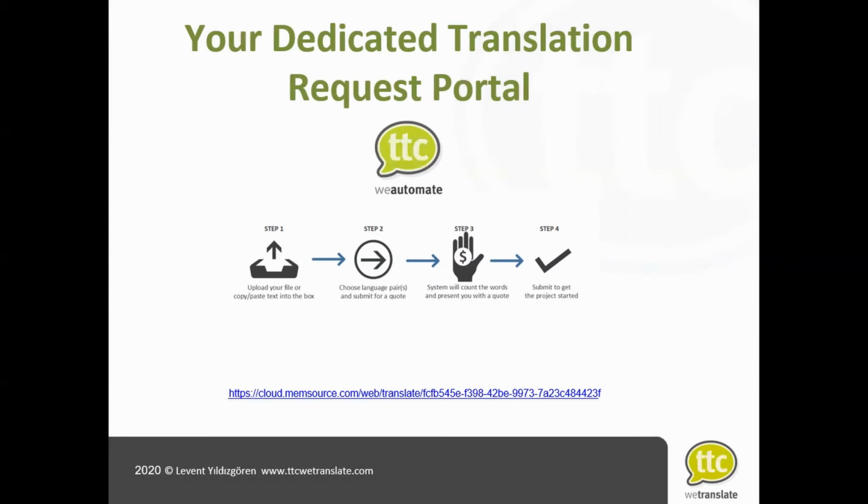In this system, we will still use the translation management system. So we will still use all your translation memories. We will use your approved translators. It's just a much quicker way of placing a simple translation task with us.